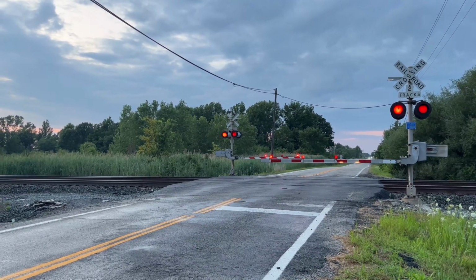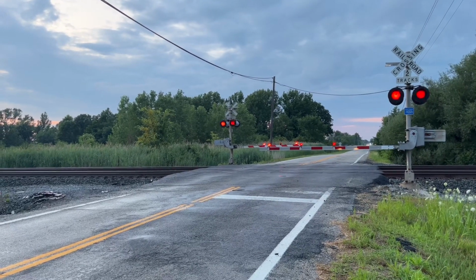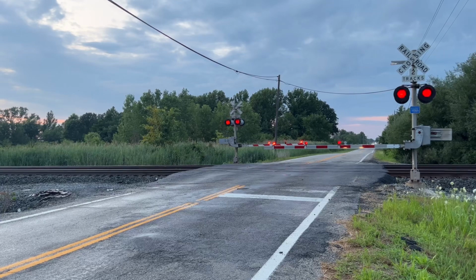The next day, we find ourselves just outside of Lacarne, Ohio, on the NS Chicago Line to catch this eastbound intermodal with two BNSF GEs leading the way.